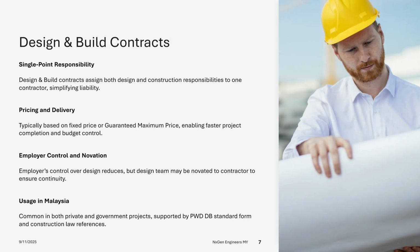Design and build contracts assign responsibility for both design and construction to the contractor or the contractor's design team. This arrangement is based on the employer's requirements and typically involves a fixed price or a guaranteed maximum price, GMP. It is favored by employers seeking single-point liability and faster project delivery. This contract type simplifies claims related to design and construction defects, as the contractor is solely responsible. However, it reduces the employer's direct control over the design process.